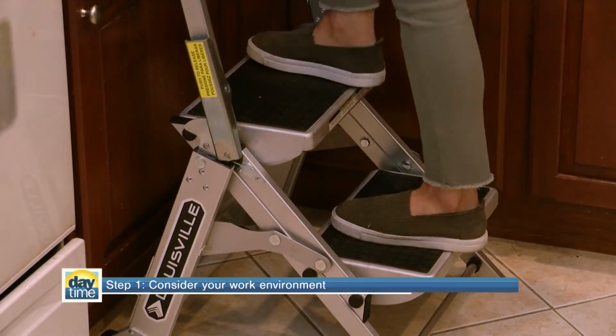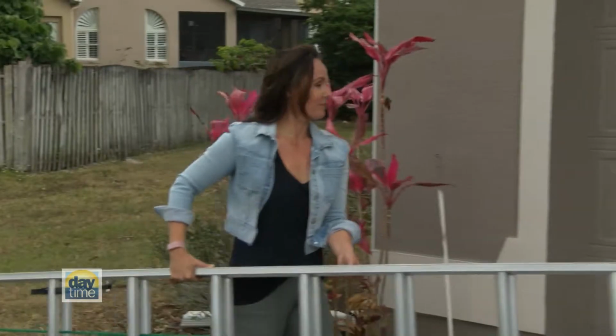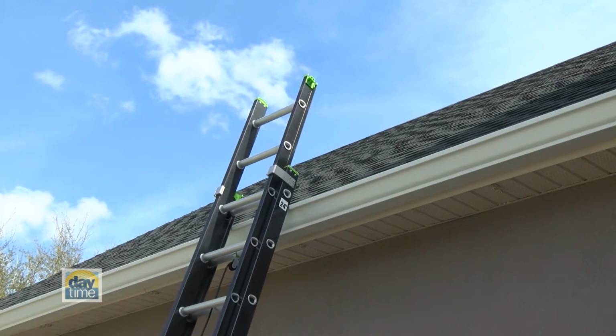Here are 4 things to consider when selecting the right ladder. First, you want to consider your work environment. There are 2 basic ladder types: self-supporting, such as step stools, step ladders, and platform ladders, and non-self-supporting, such as a single or extension ladder that must be leaned against a solid surface at the top.